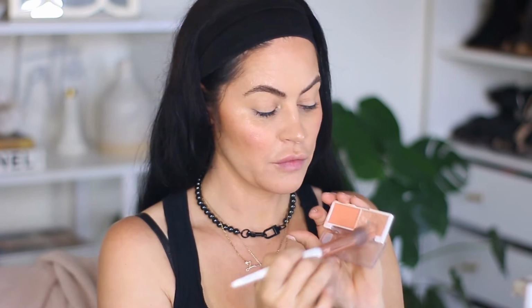If I was taking this to a night look, I would likely put a little bit more glowy of a product on, like maybe set it with a powder. So I'm gonna maybe just do that just in my highlight areas. So this is the e.l.f. Bite Size Duo in White Peach, and just do some of this real quick, and that's it.